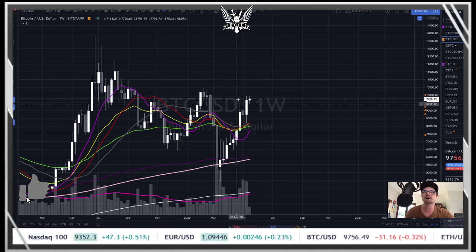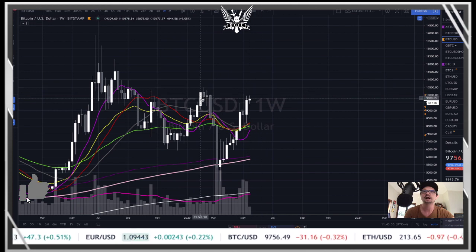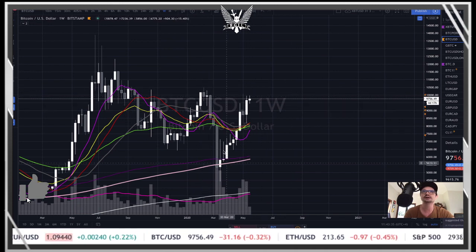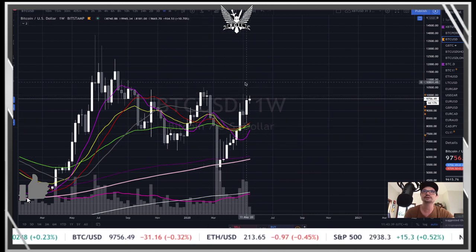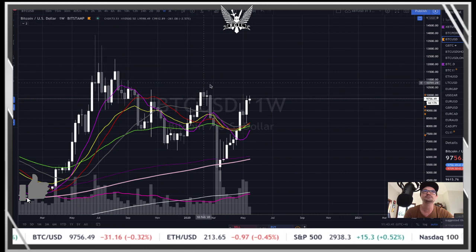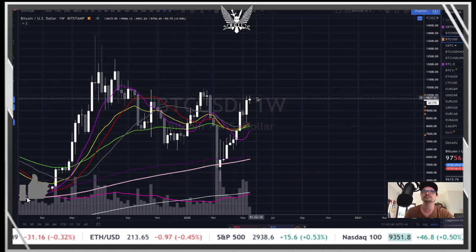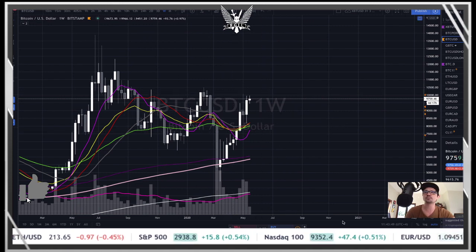So this is why I hold a lot of importance on us actually closing a higher weekly candle above this area here to try and negate this sort of fake out that we had here. It's not to say that it couldn't happen again, but I think it's unlikely. We've tapped into this resistance quite a few times now, and with every tap into it, I believe it is getting weaker. So this is what I'm watching for on the weekly time frame.